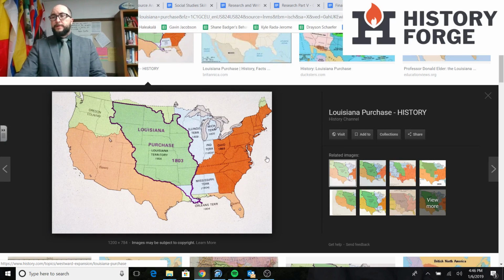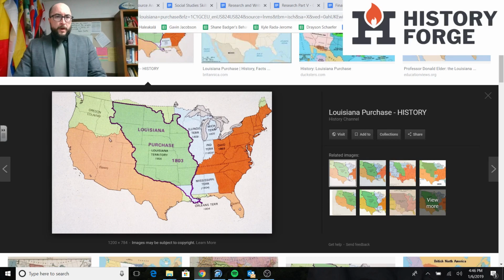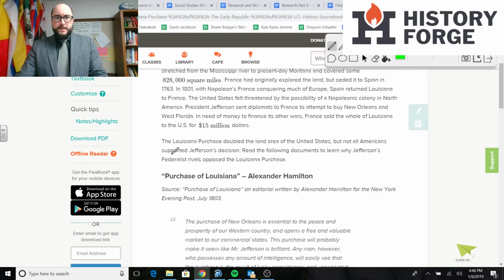It more than doubled the size of the United States that existed at that time period. So really big, important purchase. All right, so going back, let's finish this paragraph. The Louisiana Purchase doubled the land area of the United States, but not all Americans supported Jefferson's decision.